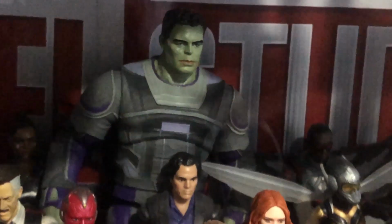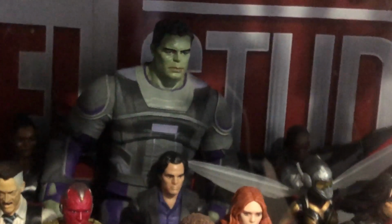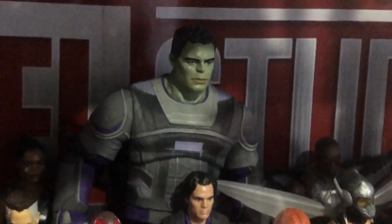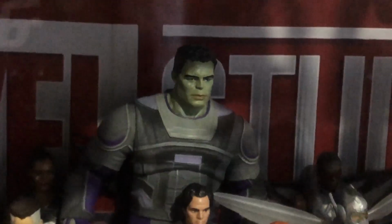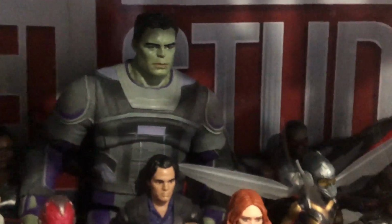But there is another one which I think he's wearing at a different point in the movie. I think that was a Disney Store exclusive, which is just impossible to track down here in New Zealand. So that one will do. But yeah, I would like to see more Hulks in the Legends line.